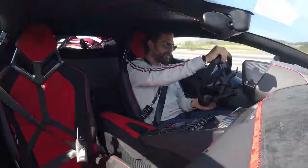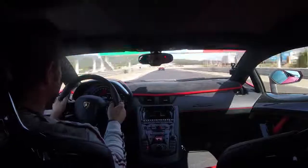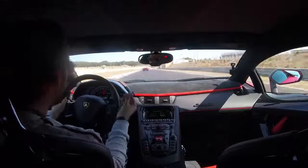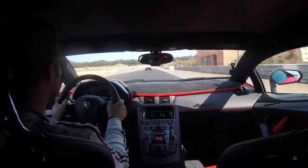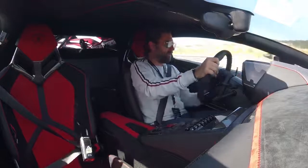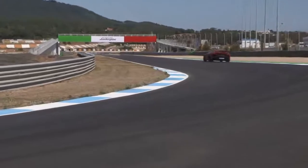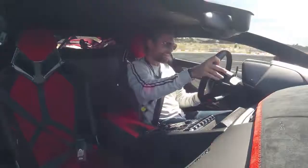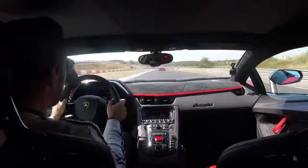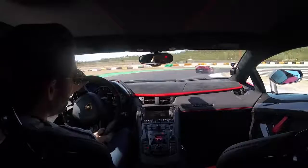The surface of this track has been relayed like last week, and as a result, there is this weird oily texture on the surface, which unfortunately isn't doing this car ultimate justice, and every now and again we get this squealing sound, which sounds like you're in an underground car park. Woo! There was the gearbox again, not quite slamming it home as you might expect. But when it does, it's phenomenal.